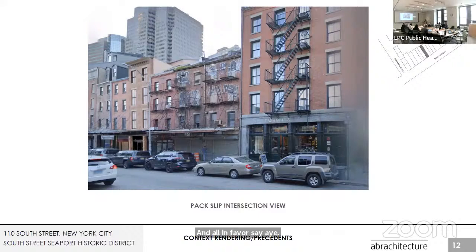upper floors of the building that have been removed over time, and to do that with new brick, new windows, a new cornice, and then to recreate or to do a setback top floor that has a roof line that evokes the historic sloped roof that was from an earlier iteration of the building. The proposal also includes aluminum storefront, and we've heard testimony about that as well.